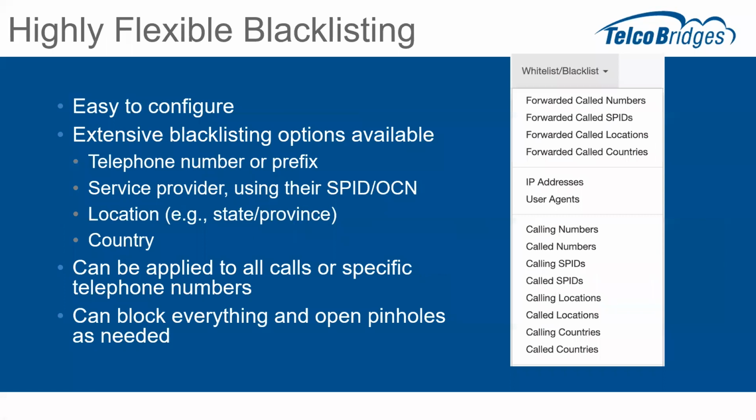And the first one is highly flexible blacklisting. I mean, blacklisting, that's pretty simple. It's been around forever, but we've learned over 20 years that there are a lot of different ways to blacklist and whitelist calls. And I think we've got every possible feature of ways to do that built into our software. And one thing that's really nice about our approach is it's really easy to use. So our platform, as you point out through that SIP API and those messages, it's effectively a network element.